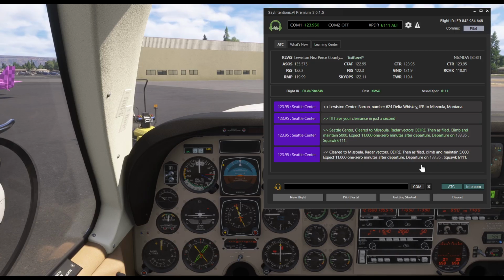I'll try it again. Maybe he didn't hear me. Seattle Center, 624 Delta Whiskey is cleared to Missoula. Radar vectors ODIRE, then as filed. Climb and maintain 5,000. Expect 11,000, 10 minutes after departure. Departure on 133.35, squawk 6111.